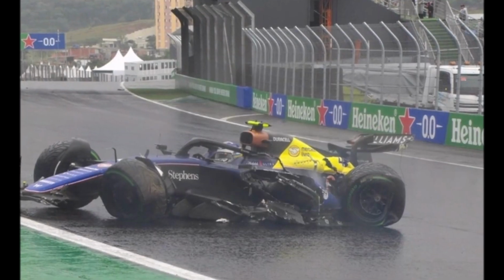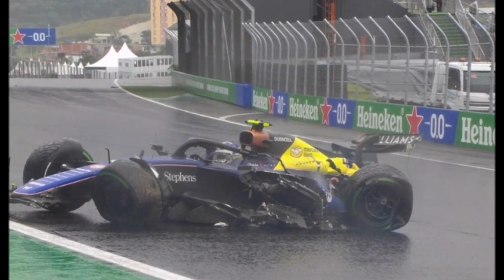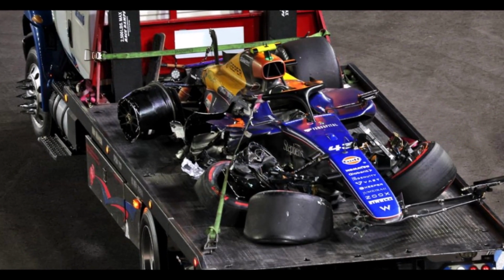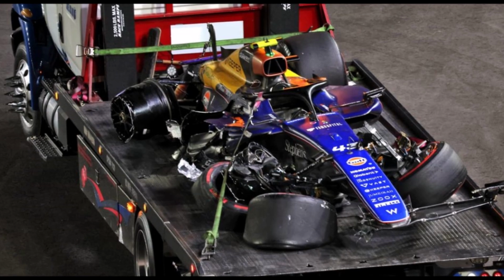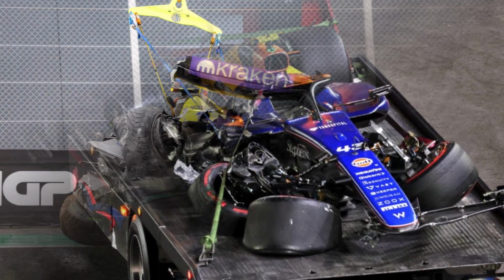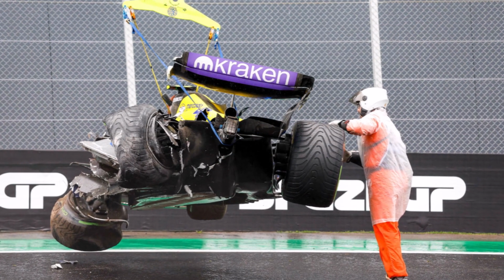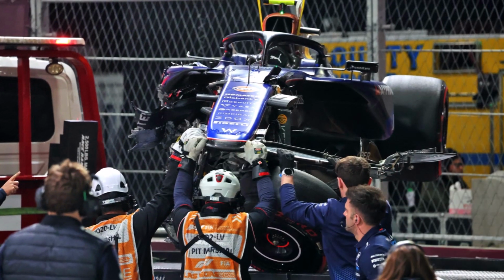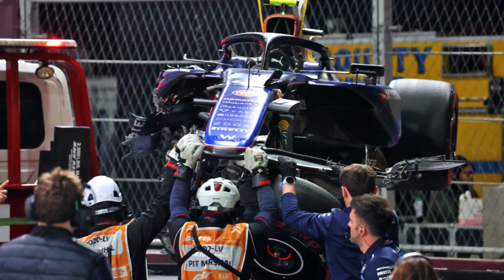Williams suffered some major crashes at the Brazilian Grand Prix. That's unfortunate because they are a small team which doesn't have as many spares. And because it's the end of the season, you don't want to produce many spare parts for the old car anymore. Until the final 3 races, Williams had 3 weeks time to repair the cars and to produce enough spares.